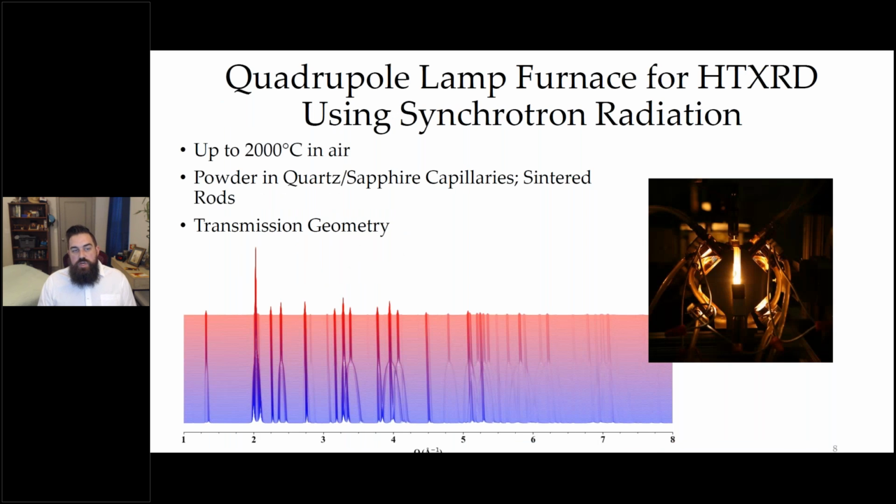The other experimental method that I used was in situ high temperature diffraction, and this utilized a quadrupole lamp furnace, which is a brass body with 4 halogen bulbs on it with a parabolic gold-coated reflector. It's the second focal plane of these lamps that's coincident with the middle of the furnace, which we can see here on the right side, and which generates our hot zone. This allowed me to do the in situ diffraction using either powder samples loaded in quartz or sapphire capillaries, or sintered samples that were mounted in an alumina tube and then freely supported within the hot zone.